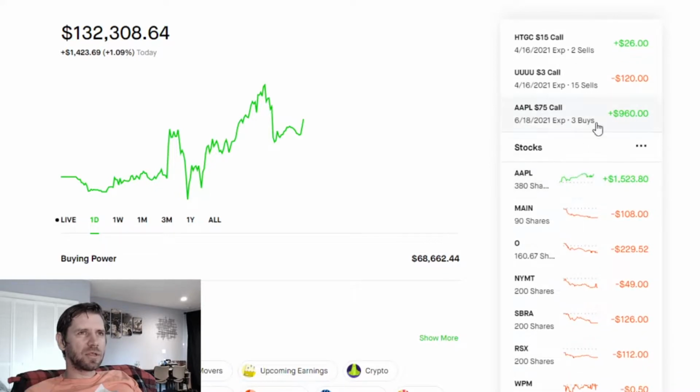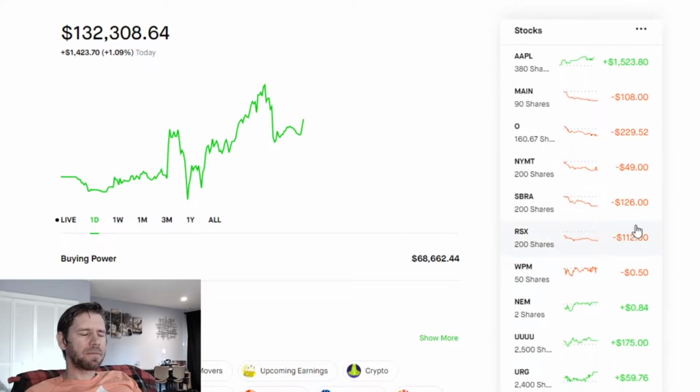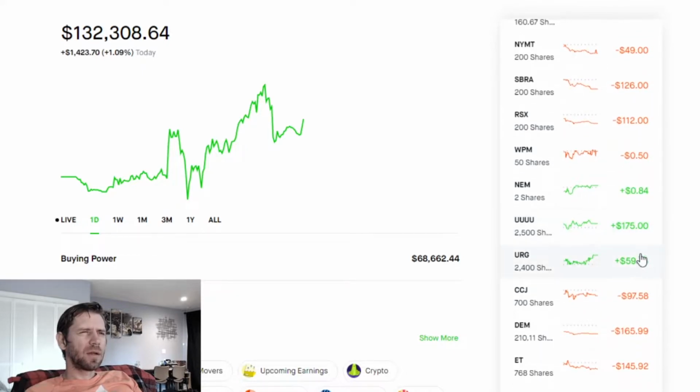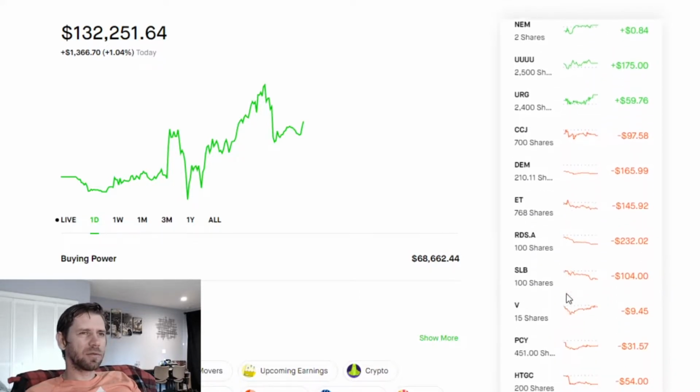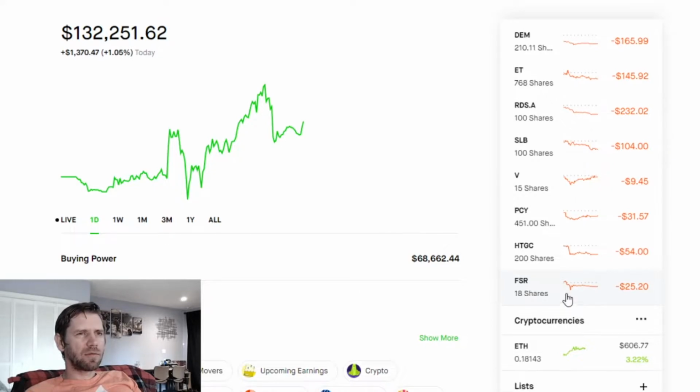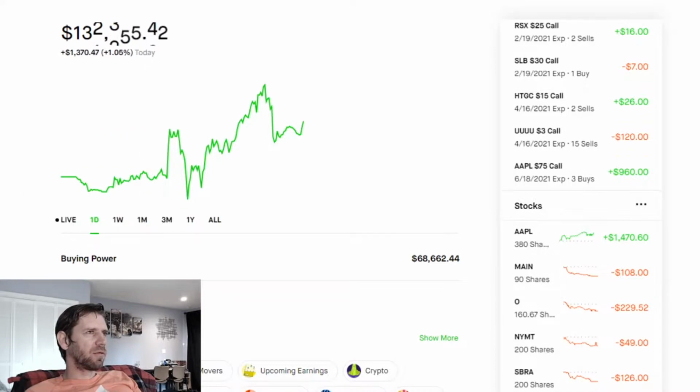Here's the Apple position. So a big, $2,500 swing, which is good. The rest of the account, a lot of red. Mainly the uranium. Actually sold quite a bit of calls for Energy Fuels today. And then everything else is red. So not a great day for stocks overall, but a good one for Apple, a mediocre one for my account, and a positive one overall.